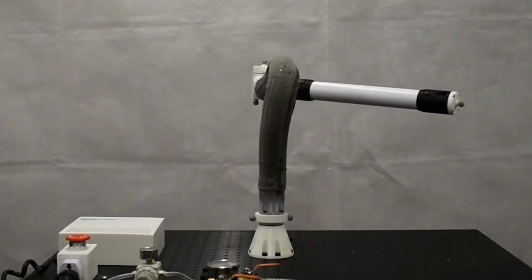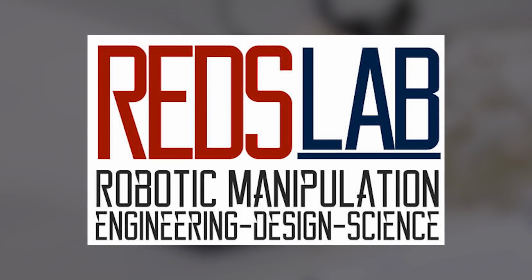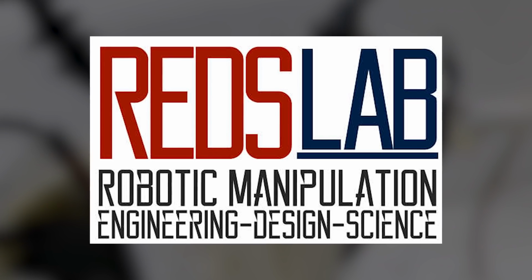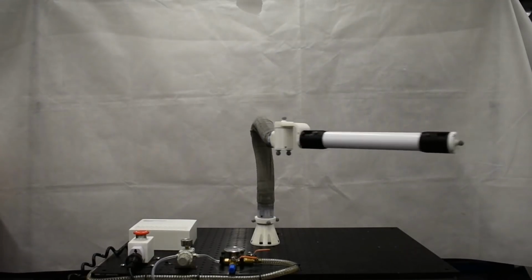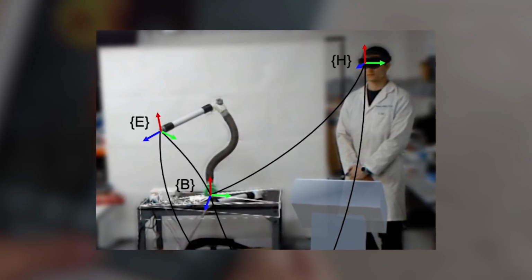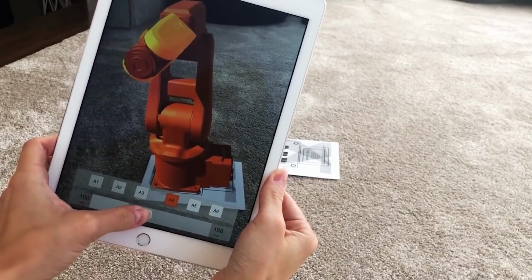However, configuring the robot into specific shapes without guidance has proven to be difficult for users. To enhance the robot's user-friendliness, researchers at Imperial's REDS, or Robotic Manipulation, Engineering Design and Science Lab, have designed a system for users to see in AR how to configure their robot. Wearing mixed reality smart glasses and through motion tracking cameras, users see templates and designs in front of them superimposed onto their real-world environment.